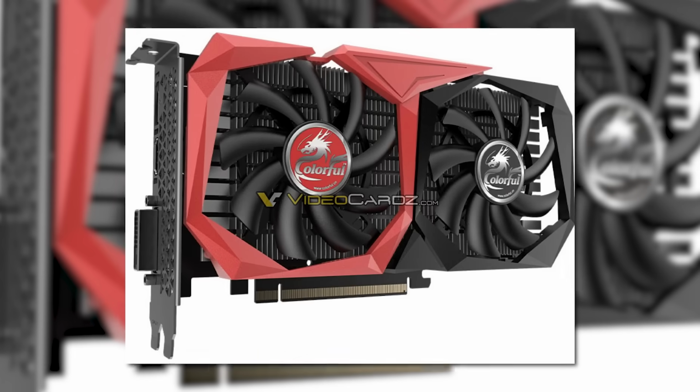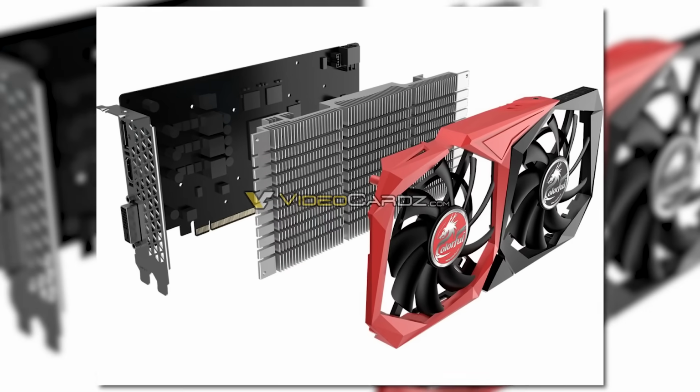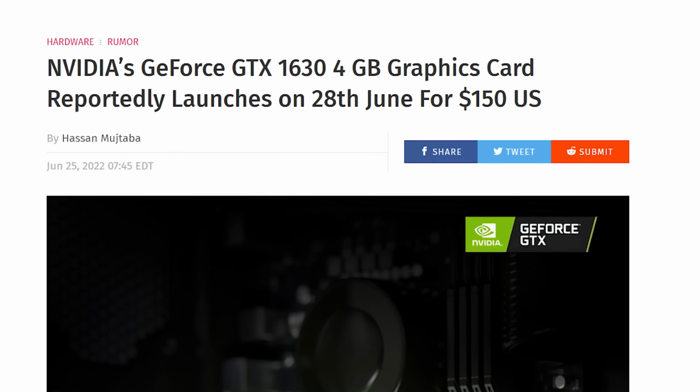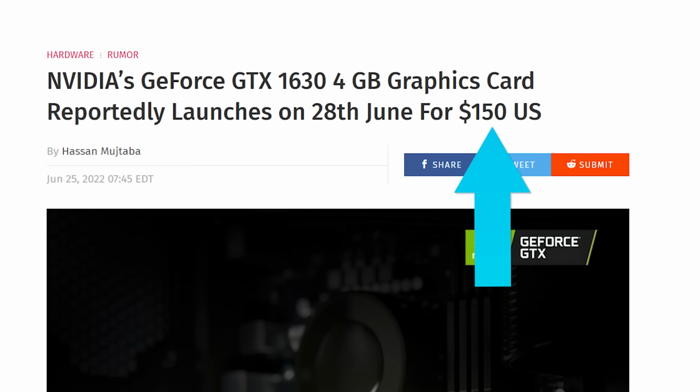Not only that, but Video Cards actually showed renders of the upcoming Colorful card. According to some leakers online, the GPU is expected to be released tomorrow for $150 US.